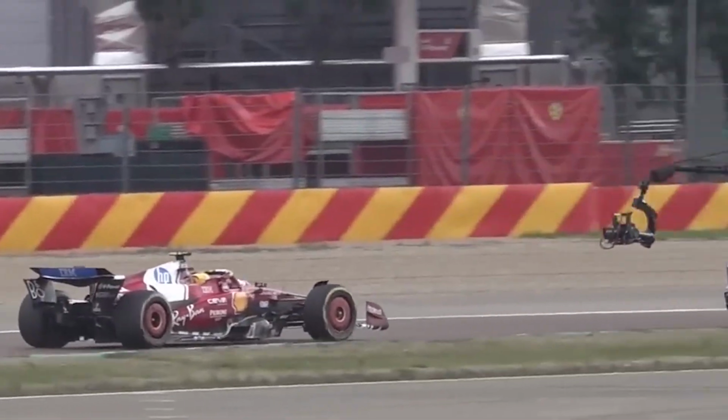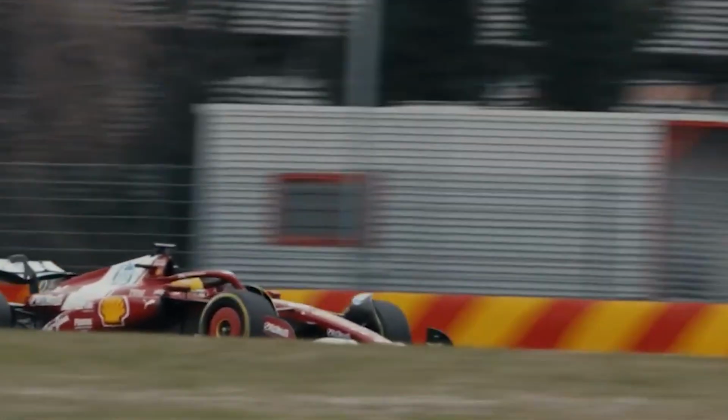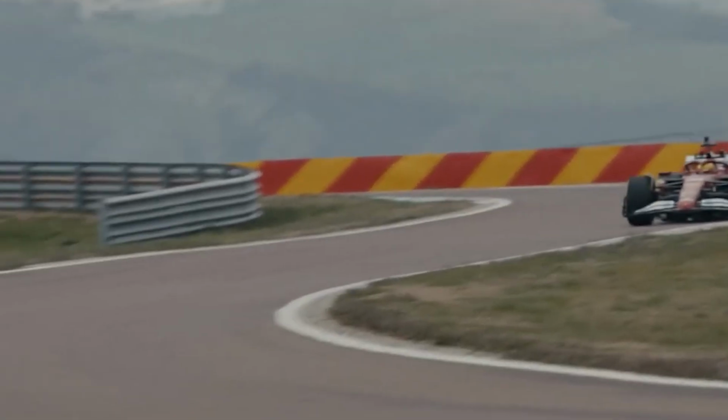"We just need consistency, trying to complete the laps, having a car that is easy to drive and consistent throughout the lap." This statement puts the problem at the heart of something that isn't always reflected in the lap times: the car's erratic behavior. What a driver needs to be competitive is a car that responds predictably to every section of the circuit. And Ferrari still doesn't have that at the moment.